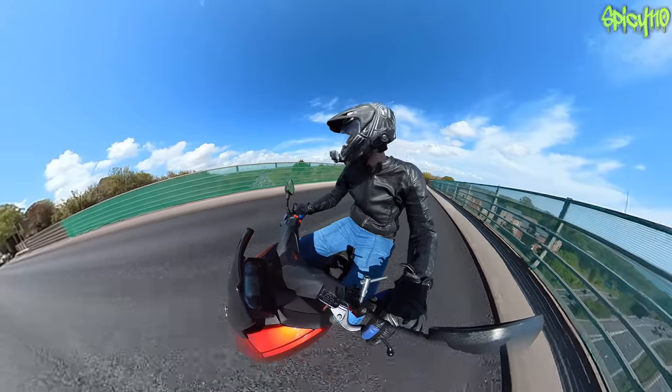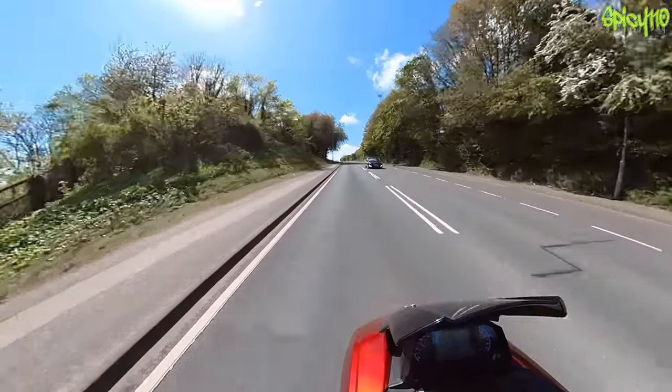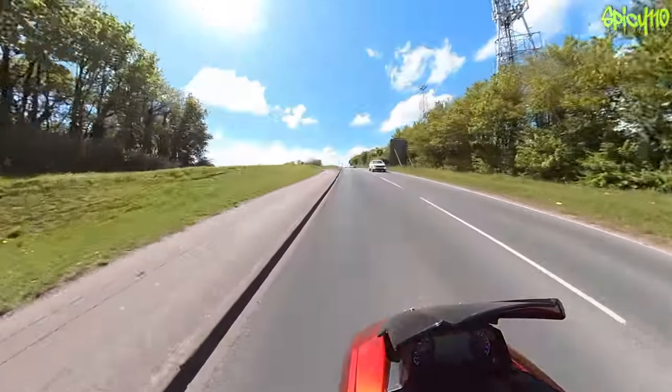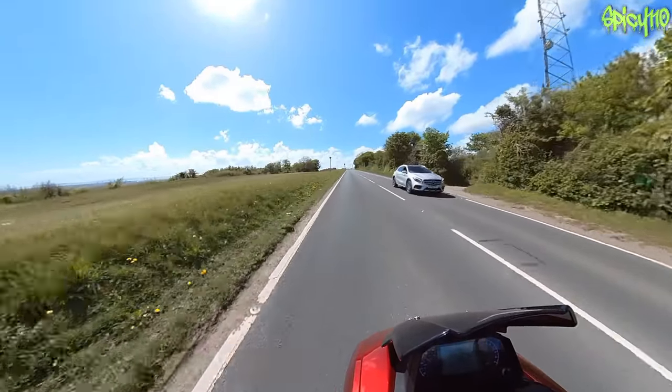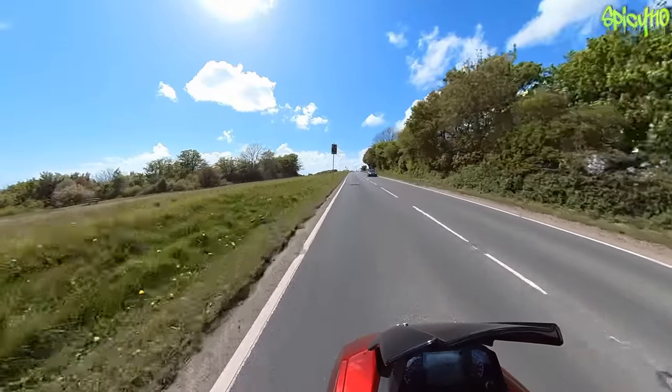Struggling a little bit to get up there. Come on, little scooter, pull yourself up this little hill. It is kind of like 42 max. Oh, it's picking up towards the top. Yeah, it will get up a little bit more, but yeah. Hills for scooters are always a bit of an issue.